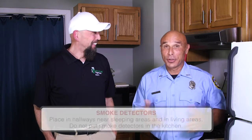Fireman Harrison, can you talk to us a little bit about where we should place these? You went over it quickly, but where should people place these two different alarms? Your smoke detector, first of all, should not be in the kitchen. The reason is every time you cook, you're burning. So the smoke alarm would go off. He knows my cooking. Yeah, exactly. It would go off all the time.